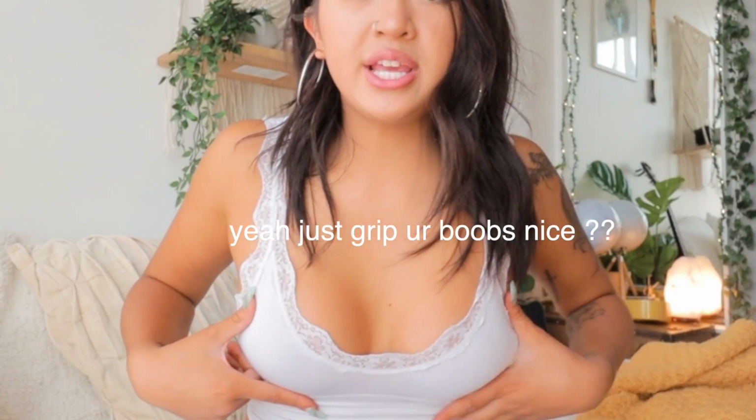And then this tank top right here, I also got from Brandy Melville. A lot of you guys were asking where I got it in my last video, but it just has lace on it, and it's just adorable.